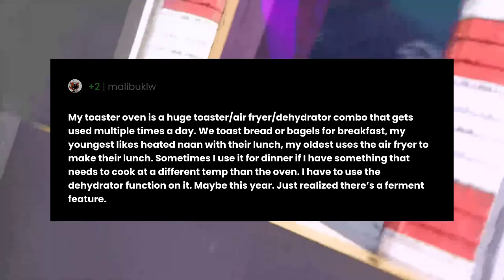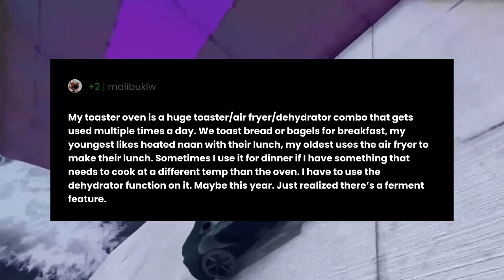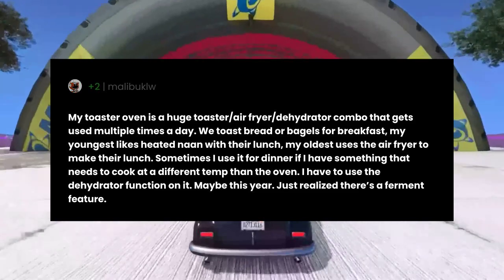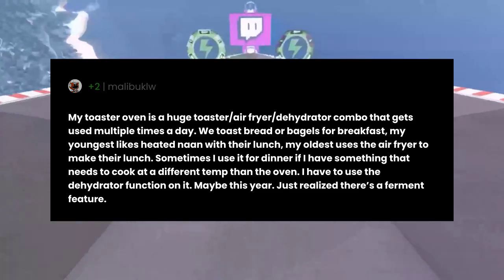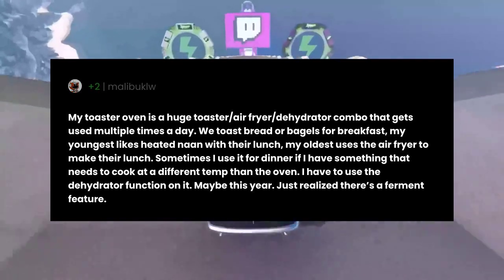We toast bread or bagels for breakfast. My youngest likes heated naan with their lunch. My oldest uses the air fryer to make their lunch. Sometimes I use it for dinner if I have something that needs to cook at a different temp than the oven. I have to use the dehydrator function on it. Maybe this year. Just realized there's a ferment feature.